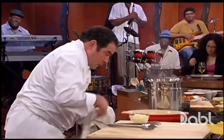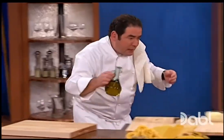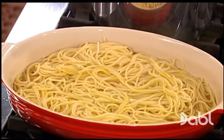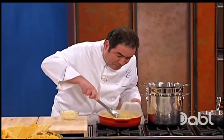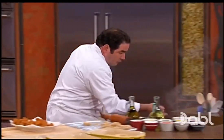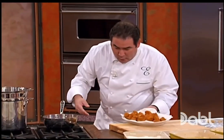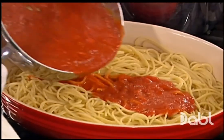Then we don't want the pasta to stick. So now this is when you get a little olive oil. Then you get a little salt. Toss it up. See, it's not going to stick. Then we'll go with a little bit of marinara sauce like this.